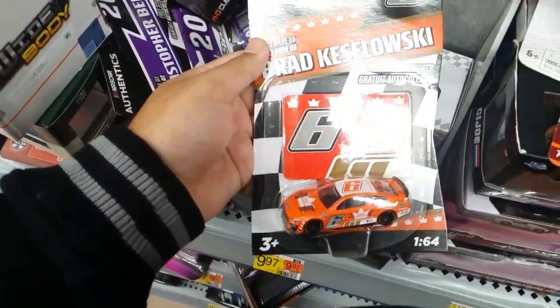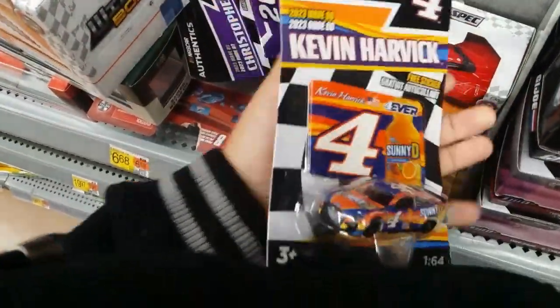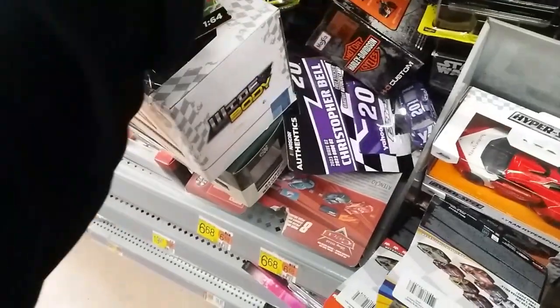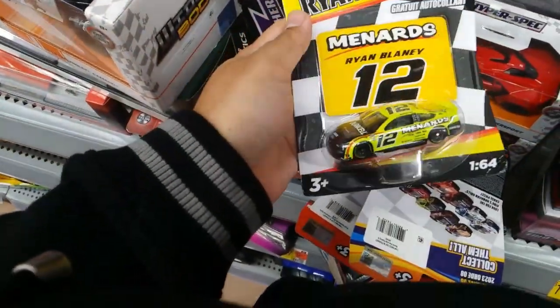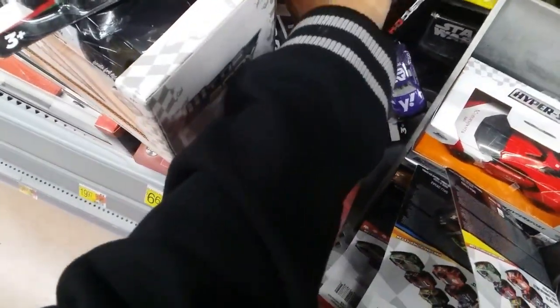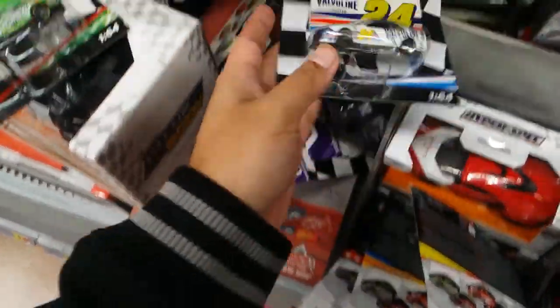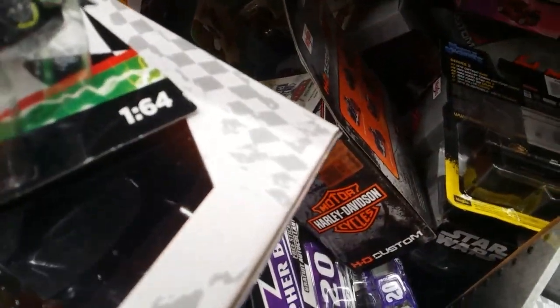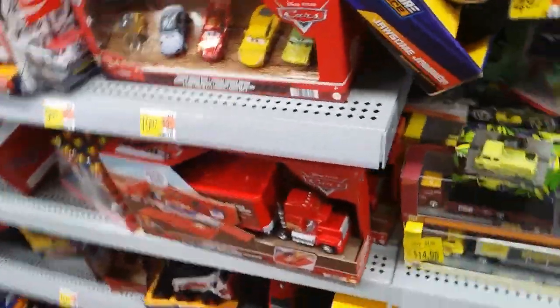So there's Brad Keselowski, Kevin Harvick. I need to get this. Sonny D, Duracell, Ryan Blaney. Most of them are here, but out of order because everything's a complete mess. William Byron, Vitaline, Ross Chastain. Right here, and there's Chase Briscoe. But what they don't have is the Kevin Harvick NED car.